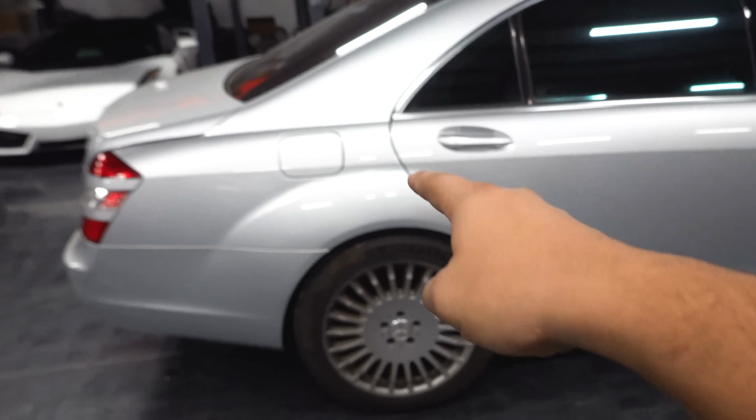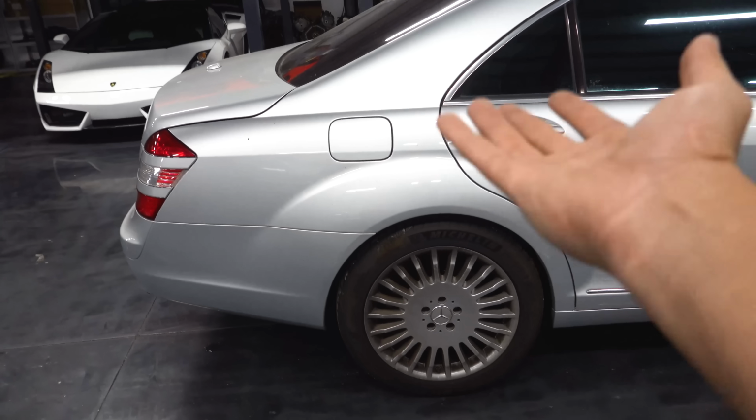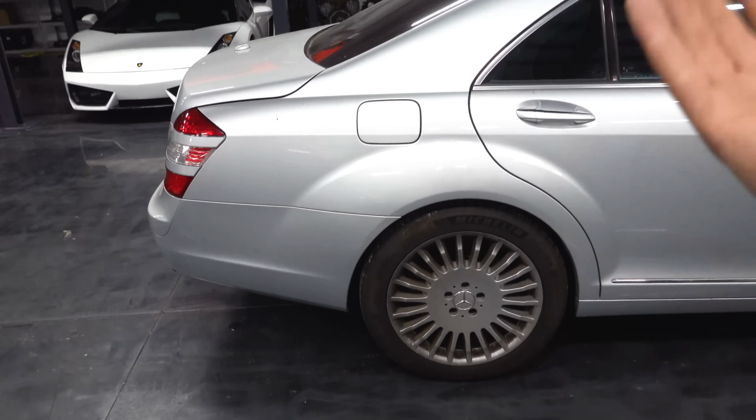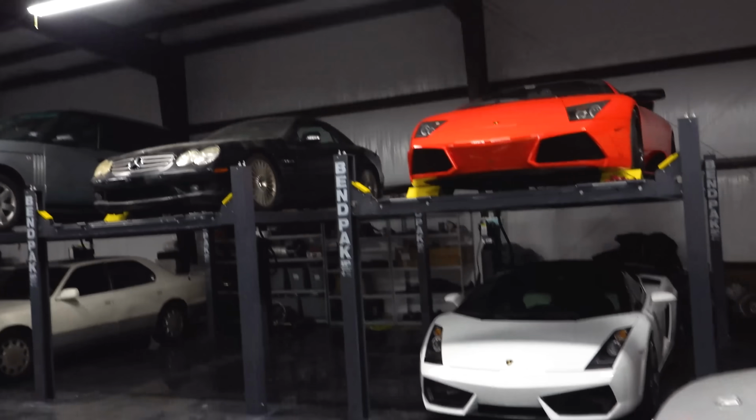So what we're gonna do today is we're just going to install a new battery. I'm gonna show you kind of how to do it. It's really easy, just installing a regular battery, except for the fact that it's hidden in the trunk. And then we're gonna move on to that.